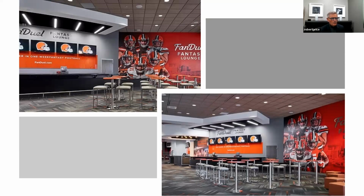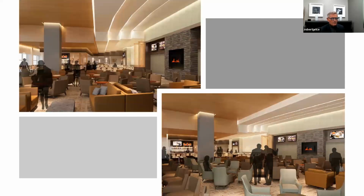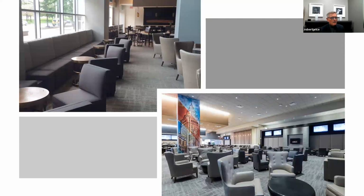Again, they decided to go with more bar stools and chairs here and remove some of the lounge seating, simply because of the type of activity level that they thought would be in this area. This was a city club. Again, the rendering from two different perspectives. This is how the club came out.